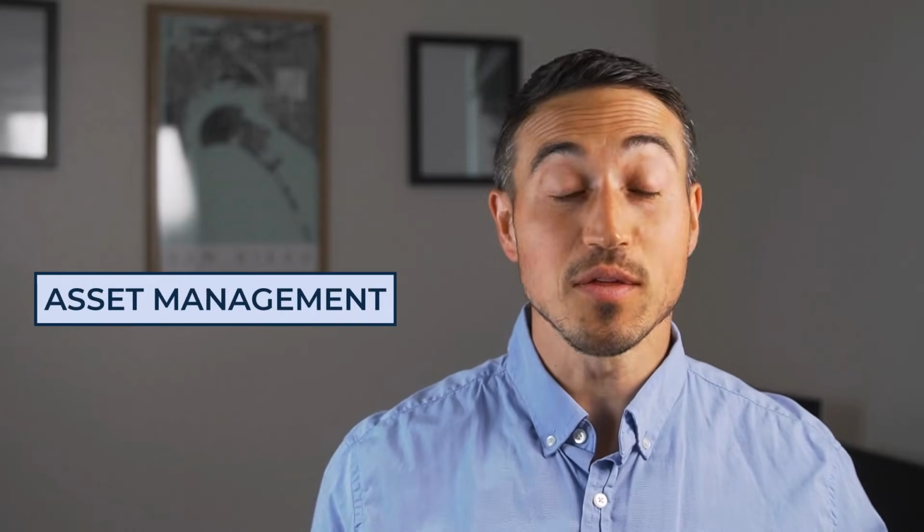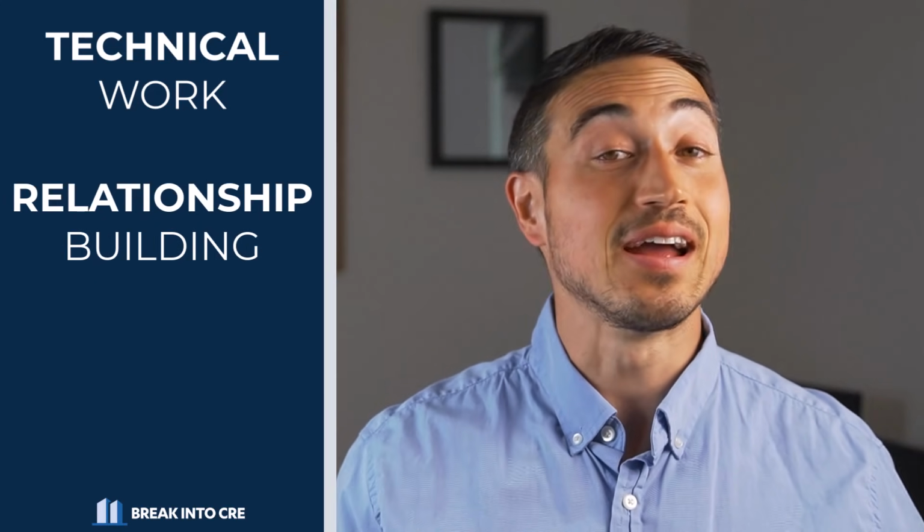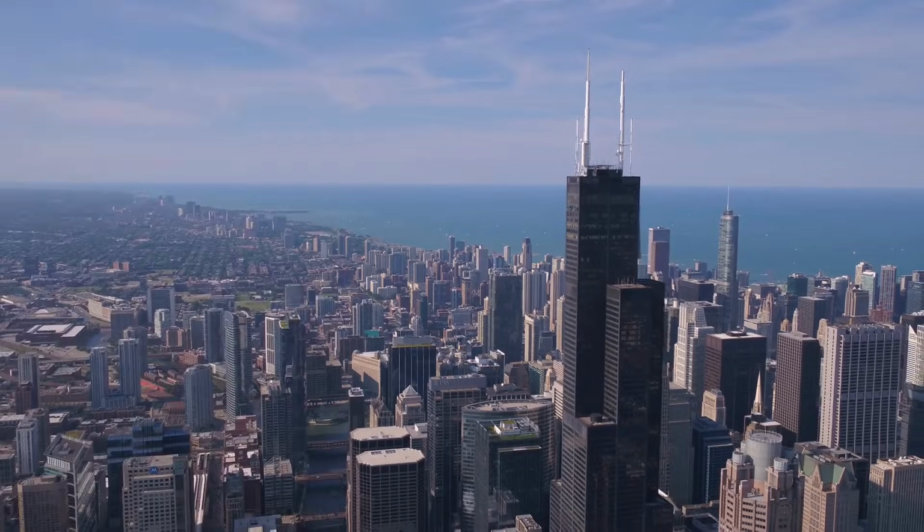Asset management is one of the most overlooked career paths in commercial real estate, but if you're looking for a job that combines technical work with relationship building and comes with a lot of job stability in the process, this is a part of the industry that's definitely worth considering.